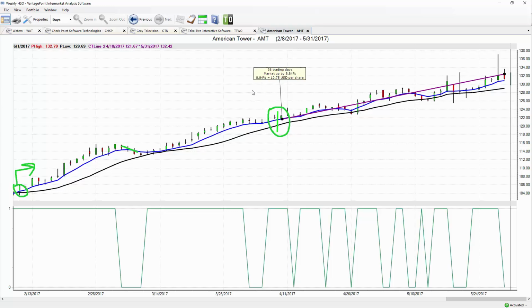So this is why it's so critical to have these adaptive tools that help you know what to expect in the market moving forward and help you adapt to those conditions. And that's really what it's all about.